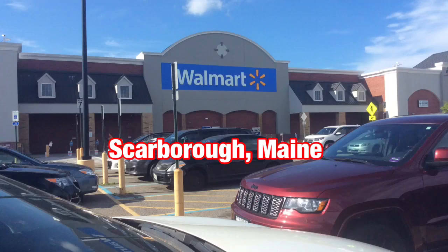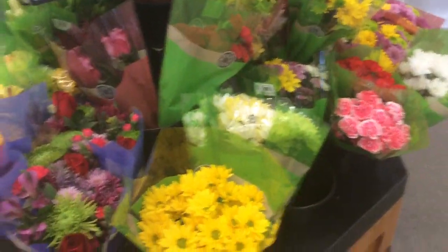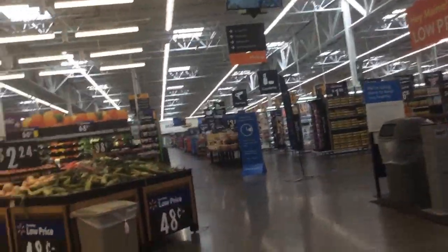So here we are checking out another Walmart. This one's in Scarborough, Maine. Oh, look at these pretty flowers, just as you come in the door. But we're not looking for flowers. We're going to look at more of the camping survival stuff.